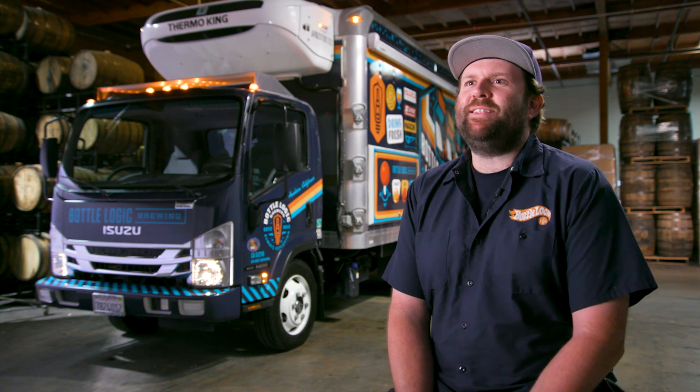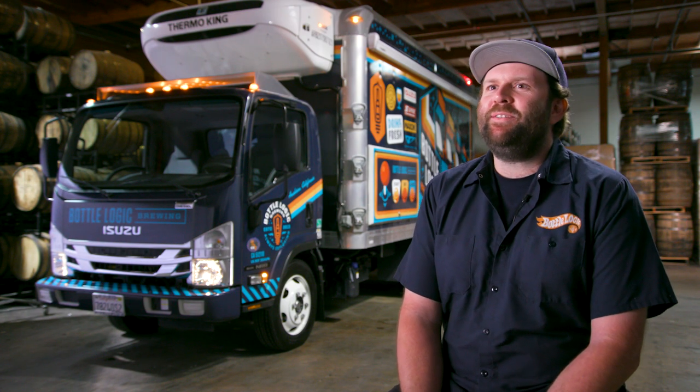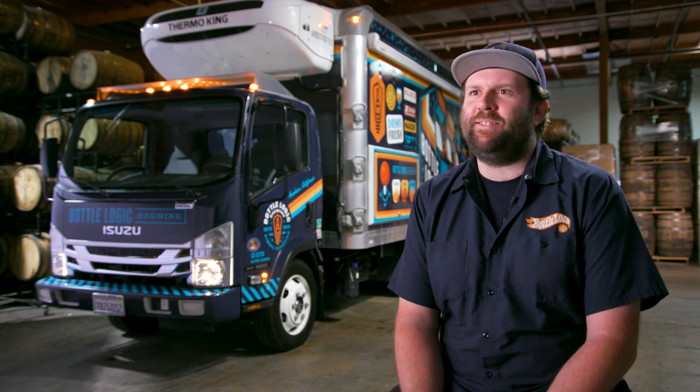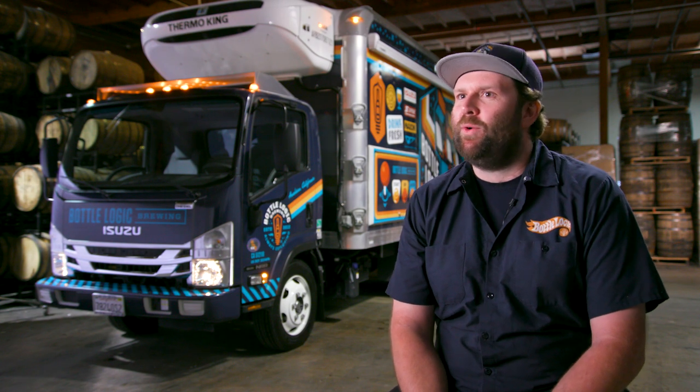Between my 2 years as an entertainment bus driver and the 7 years I've been in the beer industry, I've seen my fair share of stage setups, information booths, and mobile pouring stations. Izzy the Isuzu is by far the easiest and most attention-grabbing setup that I've come across. This truck is a work-ready showpiece that creates a lot of buzz everywhere it goes.